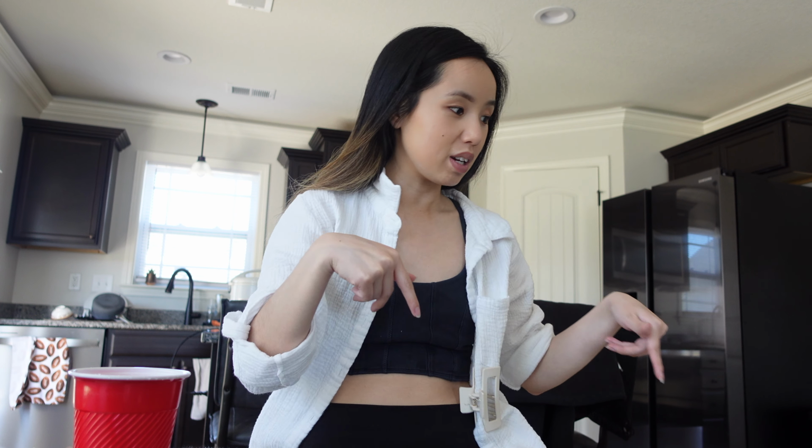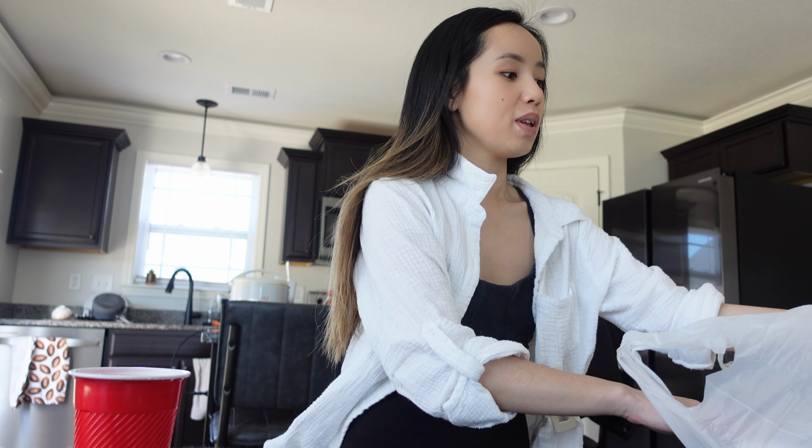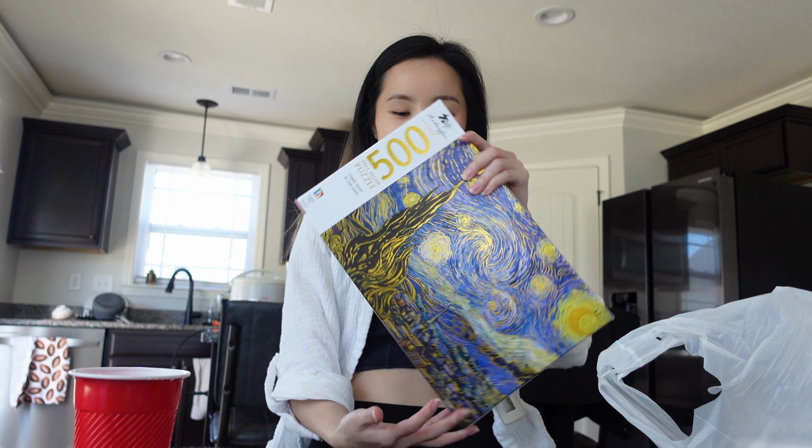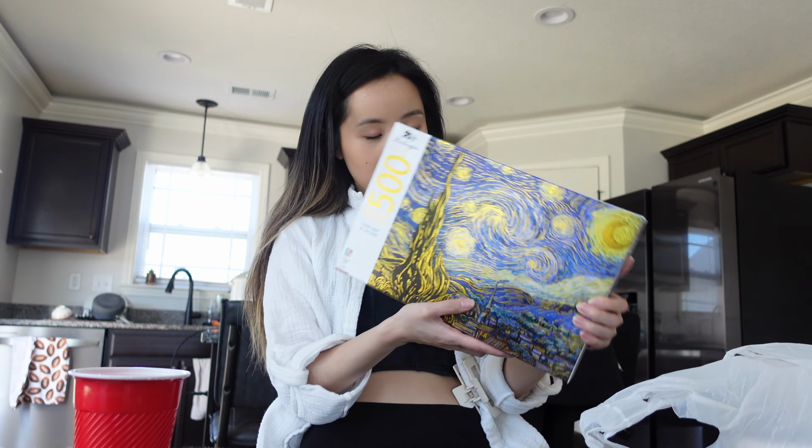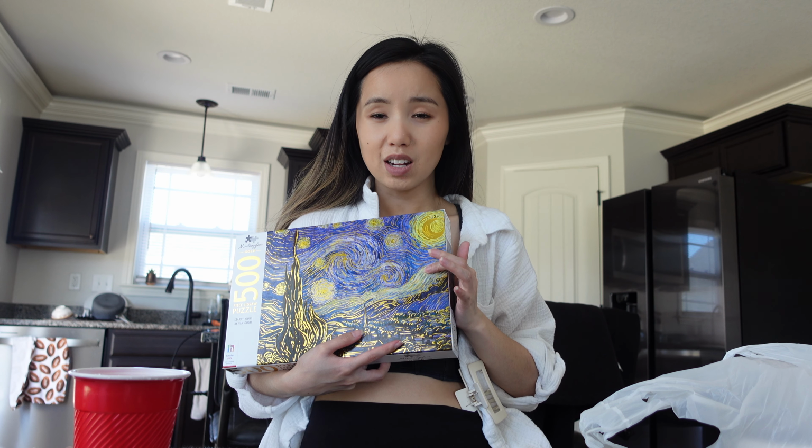Spent a total of like $25, I think. I could have definitely spent under $10 for the supplies, but it is what it is. I went to Five Below. I picked up this really cute puzzle of Van Gogh that Nick and I can do. Might not be for date night tonight, but it'll be for another date night.